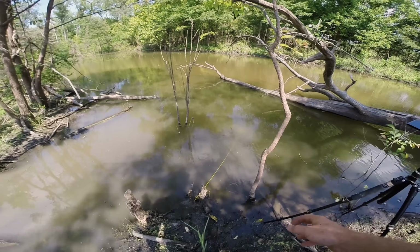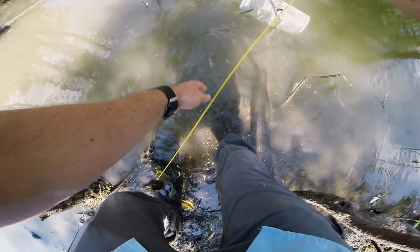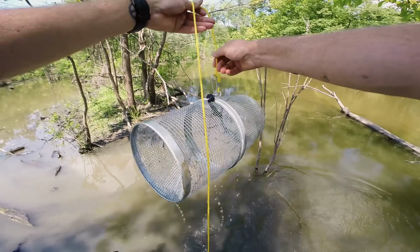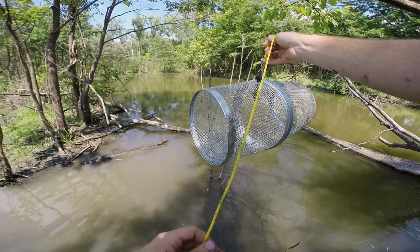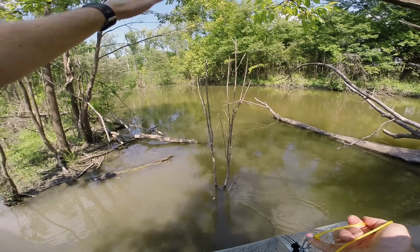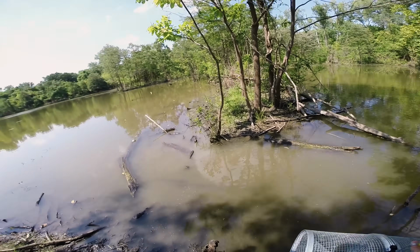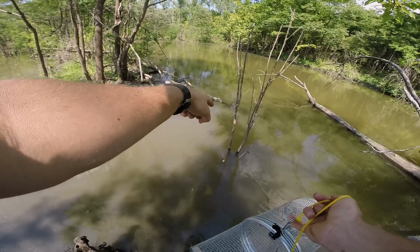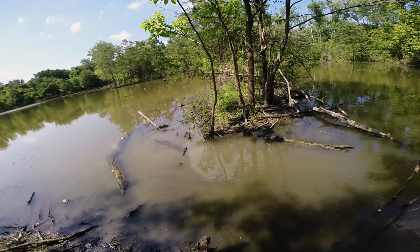Okay guys, it's been about 10 minutes. I think it's time to check my minnow trap. Here we go. And it is empty. That is unfortunate. I have been fishing in this tiny pond for about 15 minutes. I have not had any bites on my big bait. So I'm actually gonna switch over to this big pond. They're actually connected by this little channel, but I'm gonna fish over here because if there's gonna be big fish, they're gonna be over here.